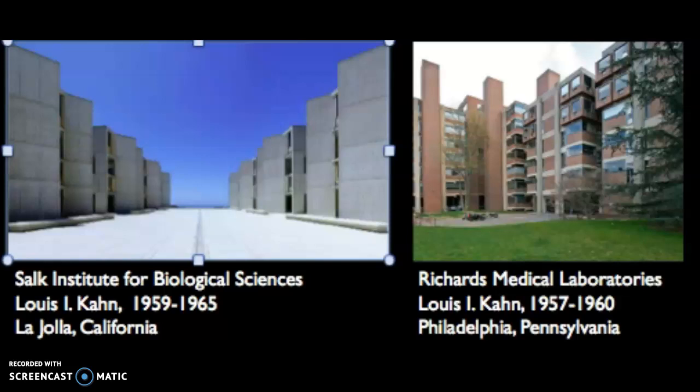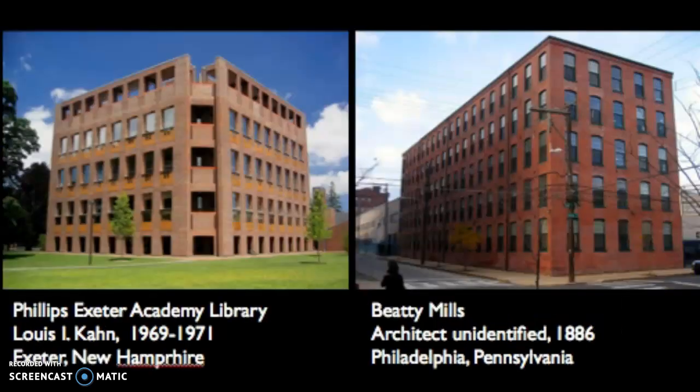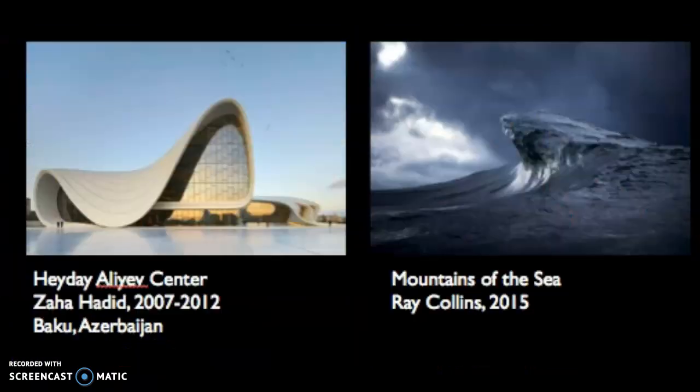While the Salk Institute was built from poured-in-place concrete, the laboratories use concrete for the frame and brick for enclosure. Kahn admired the 19th century industrial buildings of his hometown of Philadelphia. The brick library, with its segmental arched windows, evokes the mill, but while the mill has solid corners, Kahn breaks away the corners of the library and creates balconies in their place.